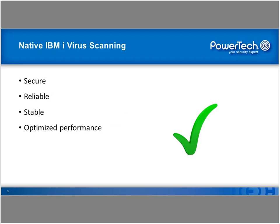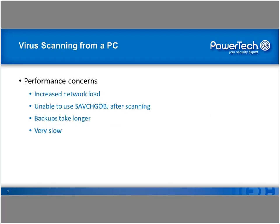There are some performance concerns that we potentially introduce if we're scanning from a PC. Having an increased network load is inevitable because we're bringing all of that data from the IFS back over to the scanning server. We're also unable to use the save changed object command, which in essence saves only objects that have experienced some type of change since the last time they were saved. The reason is that the PC scanning product is going to reset the last access date and time on that particular object. Net effect of that is that all files scanned will then subsequently have to be saved with a save change object, even though the actual file contents have not necessarily changed.